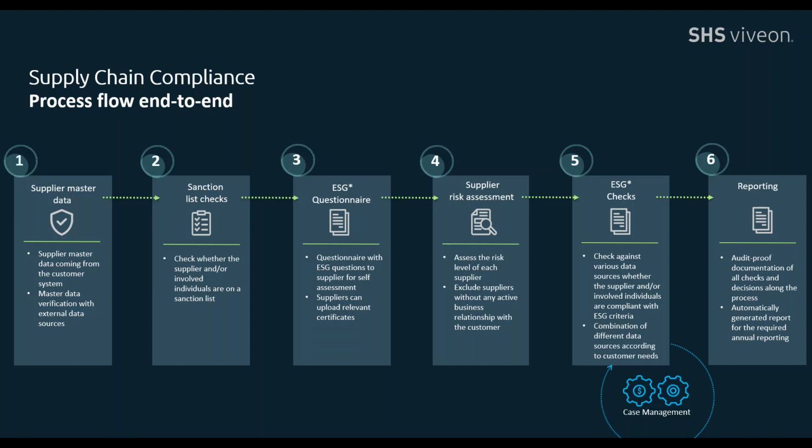And last but not least, we have the reporting. We also provide a reporting, as every company is obliged to provide an ESG score reporting once per year. And this will be in line with the ESG reporting standards that are currently being defined. This will enable the customer to directly generate a report out of our product.